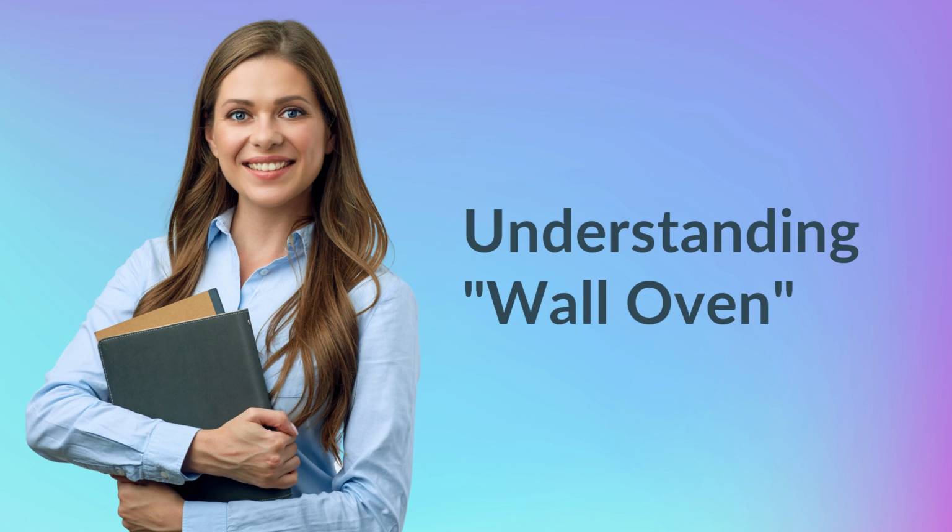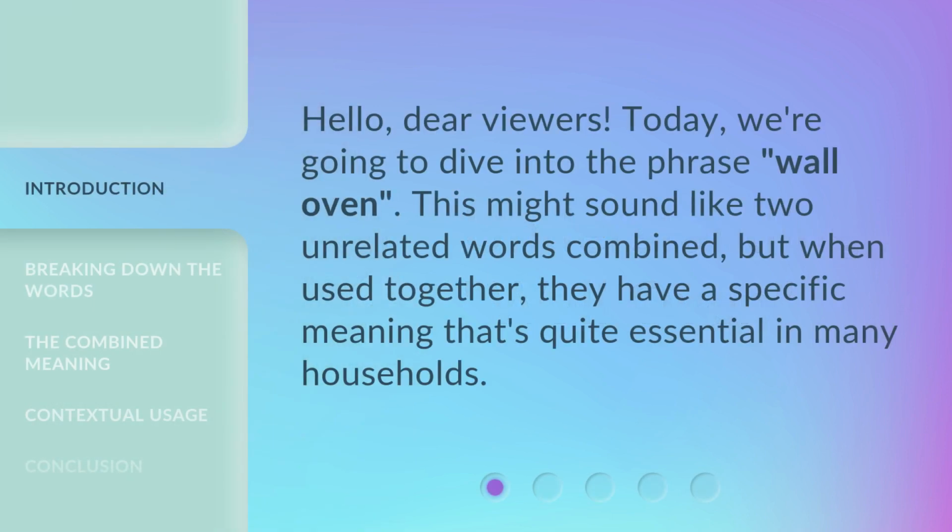Understanding wall oven. Hello, dear viewers. Today, we're going to dive into the phrase, wall oven. This might sound like two unrelated words combined, but when used together, they have a specific meaning that's quite essential in many households.